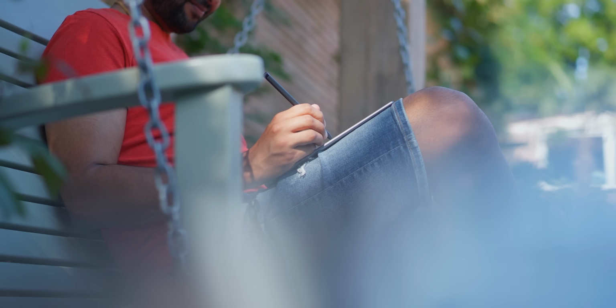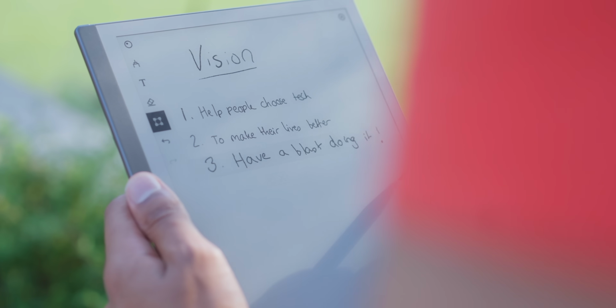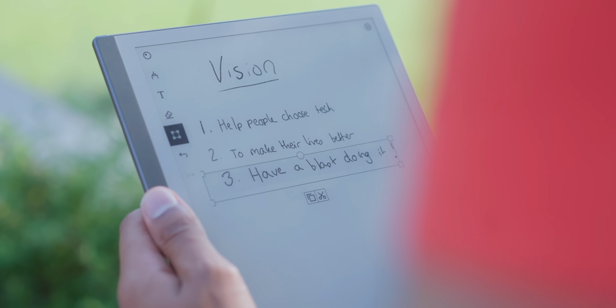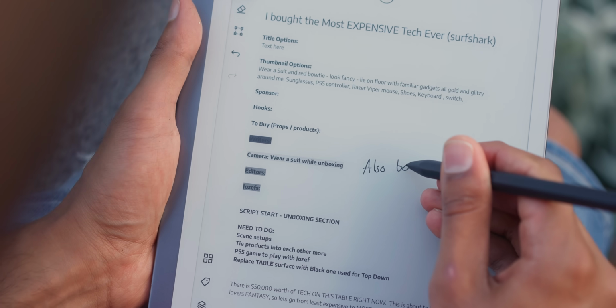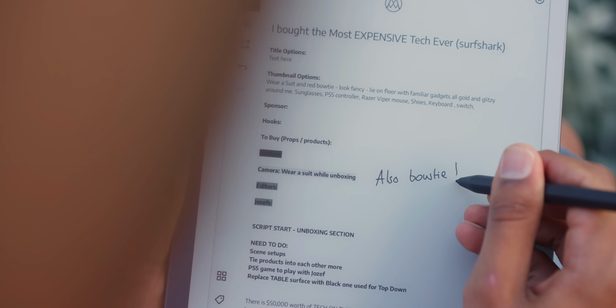It's got the natural feel of writing manually, but with the ability to manipulate text like a computer. It can even access Google Drive. So for us, this is where we store a lot of our video concepts. So I can download these while I'm on Wi-Fi, I can make comments on them while I'm on the go, and then as soon as I get back near my phone, it'll sync up with that.